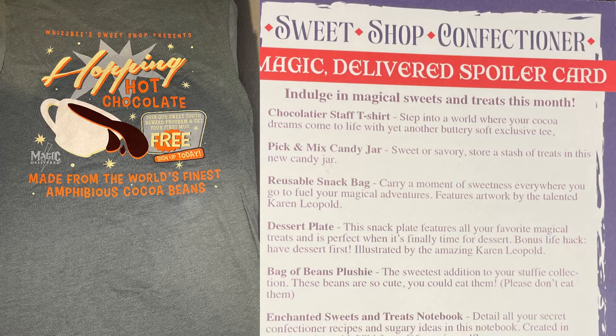So, Sweet Shop Confectioner, Magic Delivered Spoiler Card. Indulge in magical sweets and treats this month. So first up is our Chocolatier Staff t-shirt. Step into a world where your cocoa dreams come to life with yet another buttery soft exclusive tee. And it is really cute and super soft.